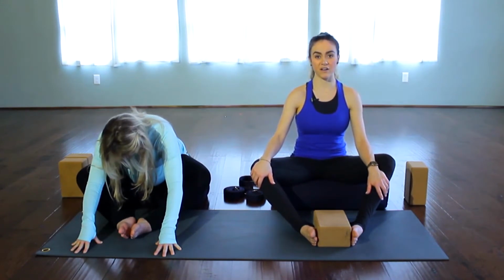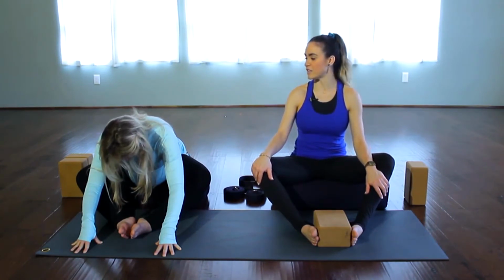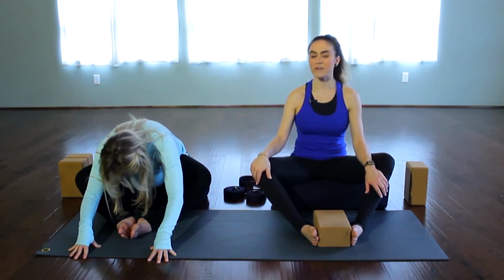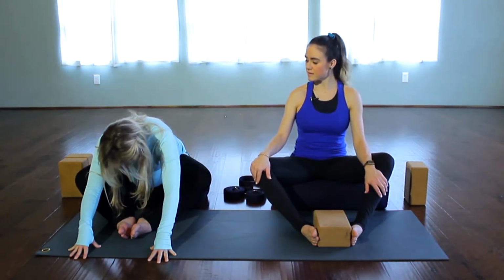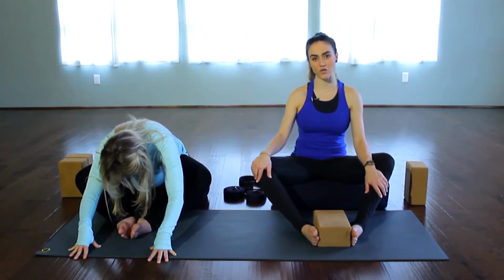So as you're here, you may already feel discomfort in your low back or sacrum. Take a deep breath into the low belly, into the low back. And as you exhale, feel the entire spine start to decompress, noticing that your face is getting a little closer to your feet. And begin to feel the spine lengthen and release as you move into your forward fold.